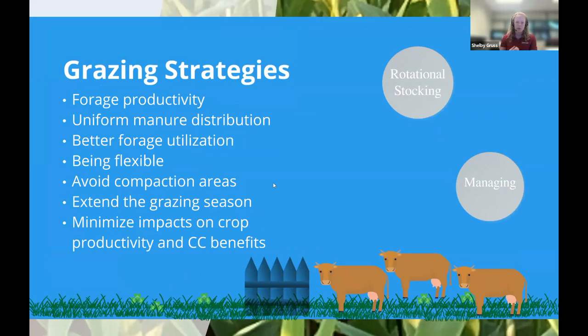I think being flexible is important in this because if it decides to rain and it is a complete mess out there, we might need to move our animals to a sacrifice lot during that time.